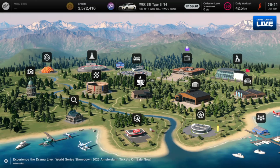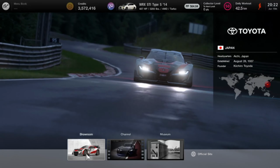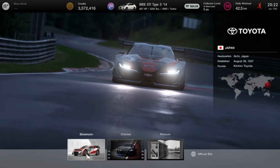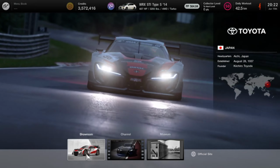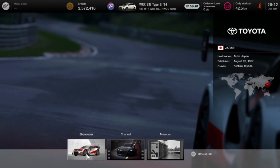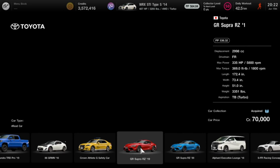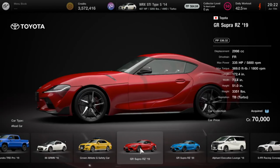In this video, we're going to talk about two cars which came out in the same year, and both were updated on GT Sport at the same time. Speaking about the car that just came out in 2019, it is the revival of a car brought back to life after 17 years of hibernation: the Toyota Supra.